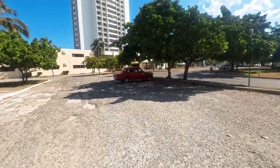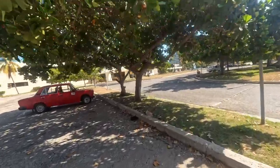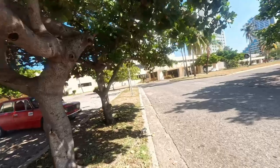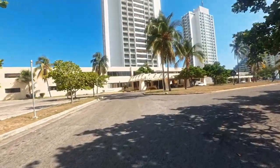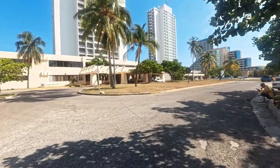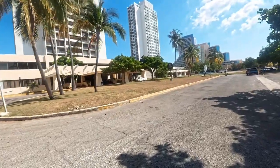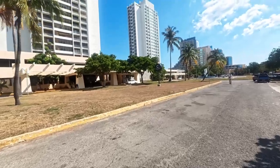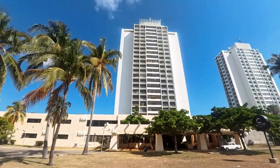Can't see the name. And this hotel is huge. Oh, it's called Gran Caribe Grupo Hotelero. This is called Gran Caribe. I don't know if you can see the name right there, Gran Caribe, and this is what it looks like.